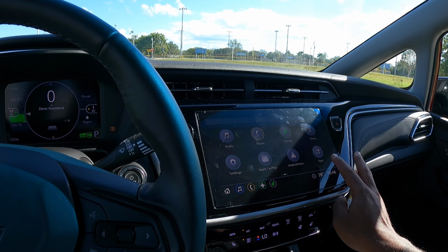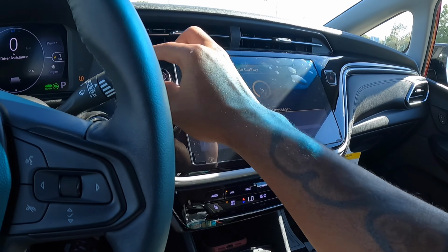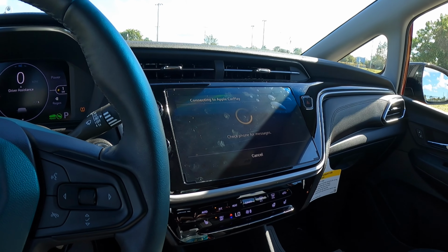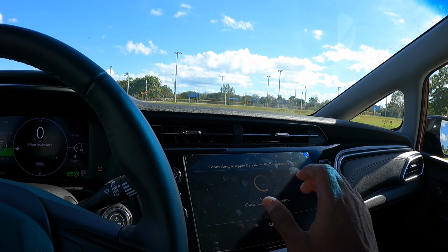Right now, I have to connect my phone back again. Let me see if it will do it for me automatically, because for some reason it disconnected my phone twice, so I'm not sure why it's doing that. Okay, so as this connects, hopefully it connects so I can show you guys how the Apple CarPlay looks.